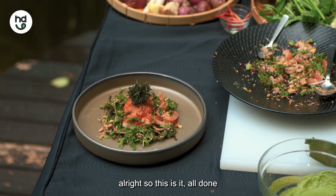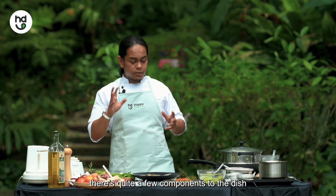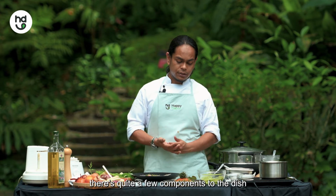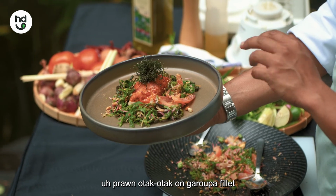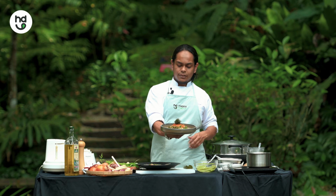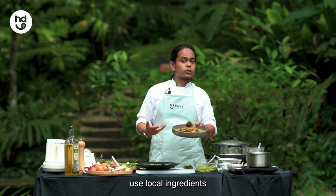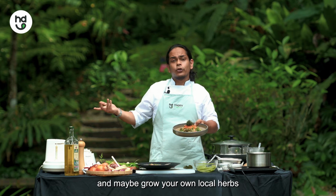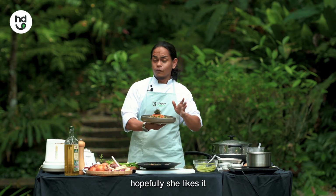Alright, so this is it, all done. It looks simple, but as you can see, there's quite a few components to the dish. So it's a bit more effort to try at home, but I'm sure anybody could try to do it. So this is it, guys. Prawn otak-otak on garoupa fillet with pucuk paku salad and ulam pesto. So hopefully you can try it at home, and this will encourage you to cook local, use local ingredients, and maybe grow your own local herbs. Alright, can't wait to give this to Kat, and hopefully she likes it.